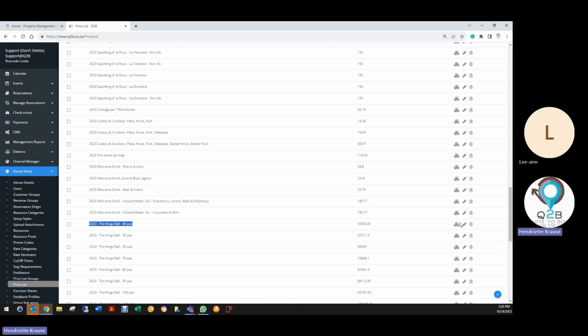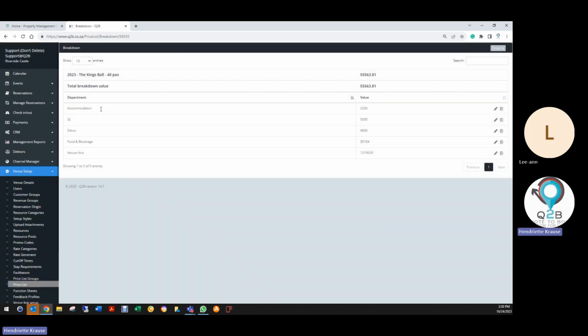Now you see this 40 packs. We've allocated it so that each department gets its amount out of this total. But can you see what I'm saying? If the waiter and barman is included in this total, where does it reflect in the breakdown? I don't know, I don't think they've put it there. But you see what I mean? We're allocating that full amount to venue hire. But if this 55,000 includes a barman and 2 waiters, it should be included here in the breakdown. Shouldn't it go to food and beverage? Because the food is the decision maker on whether we're going to charge them for a barman.